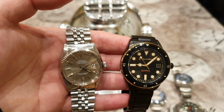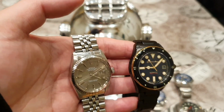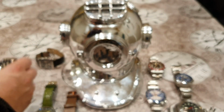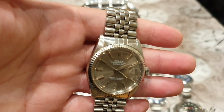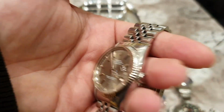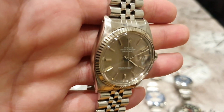It's quite reminiscent of the pre-ceramic subs of old at 40 mil. Very nice, good watch, and I'll be reviewing that soon, so keep looking around for that video. And my Rolex Datejust 16014, hence why I sold the other 16014 with the white dial and Roman numerals.